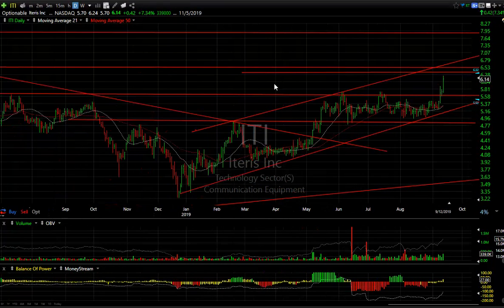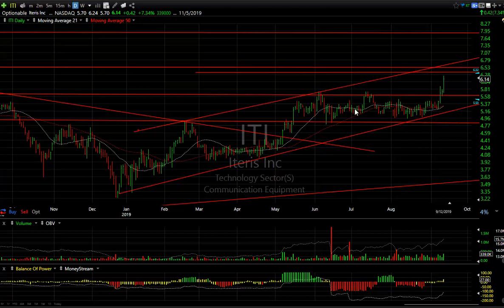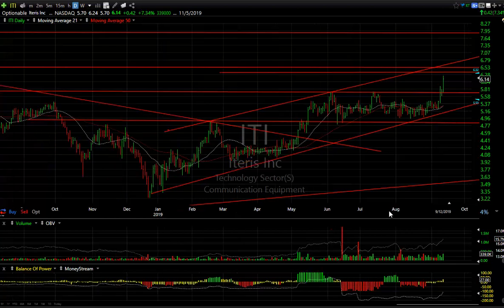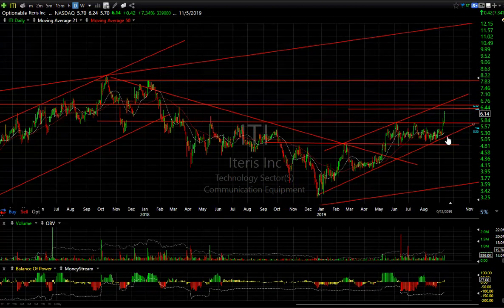ITI, new IPO, a new swing yesterday as it popped out above the double top there. Stalled for a day and then boom, today popped 7% on 340,000 shares, and the OBV is rising. I think the stock is going to get up through this level, which is right above here at 6.5, and then run to 7.5 and 7 3/4.